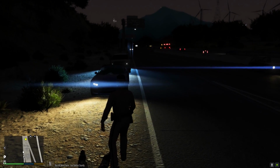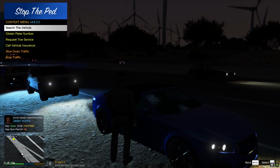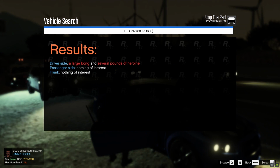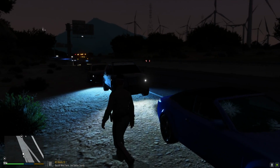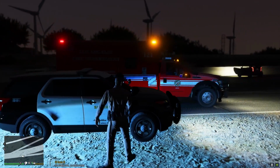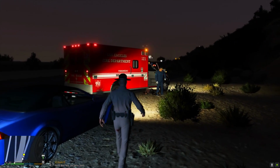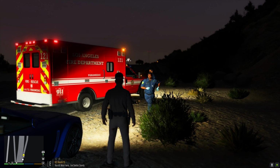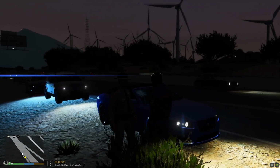Pocket camera. And, wow. Go ahead and search his vehicle now. A large bong, several pounds of heroin. Oh my god. He was loaded. All right, we got EMS 97 now. Thank you, sir. Thank you.